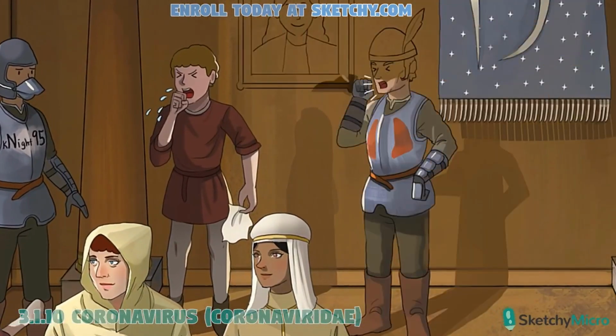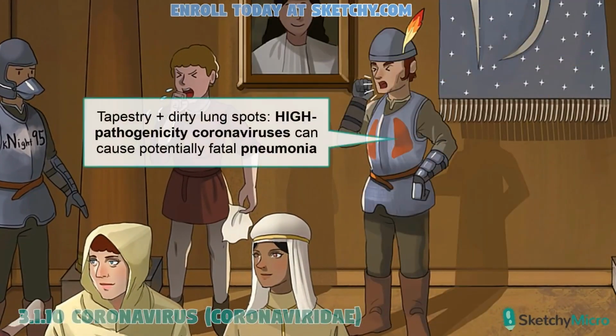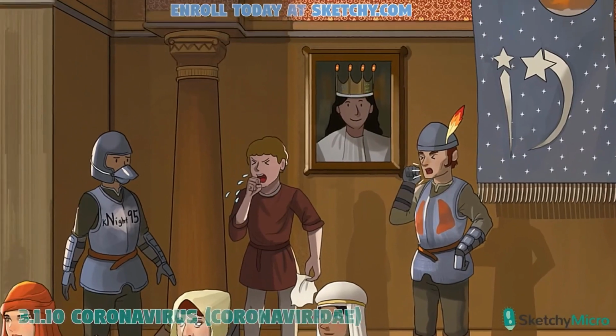The more pathogenic coronaviruses can all cause severe, potentially deadly pneumonia, which is why our friend with the dirty lung spots is standing next to another Stars and Mars tapestry.